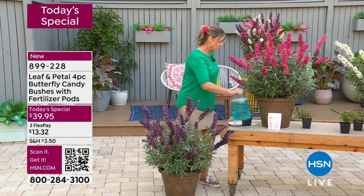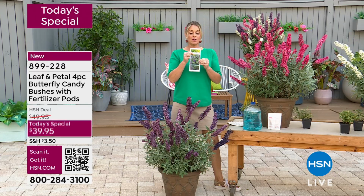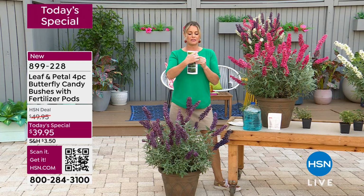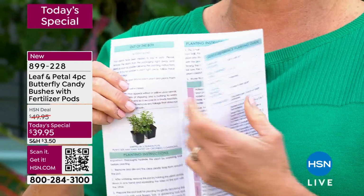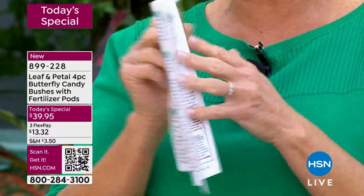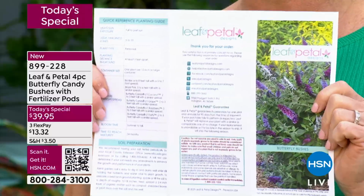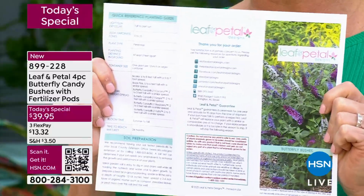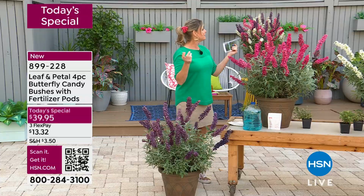But listen, everything that you need to know is in our awesome planting guide. I'm telling you, like where to plant it, how much water it needs. Look at all of this information. And what I also love is on the back, if you want to talk to an actual human being, we've got your back. Somebody just like me will answer the phone. In 2025, that is rare. You know it is. I will take that.